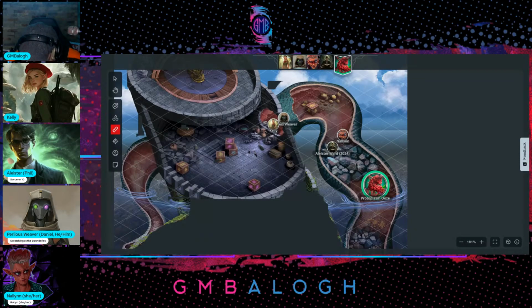Okay. And I got double dice on that, so then it's Nayland. For 26 to hit. Yes. For that is 10 fire damage. Okay.